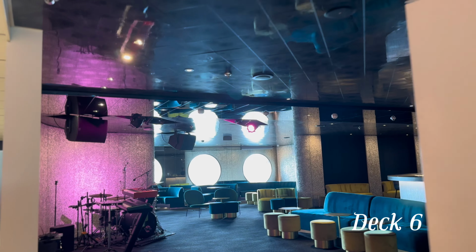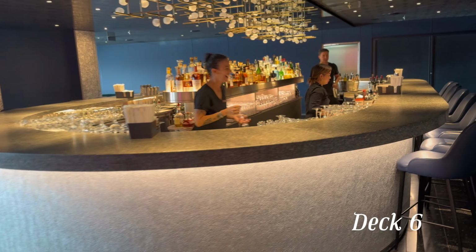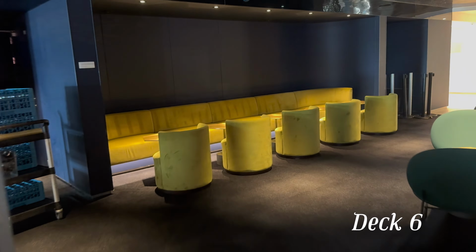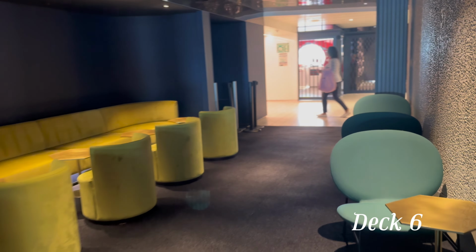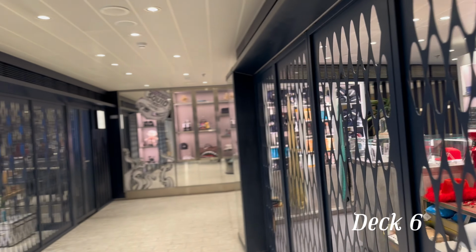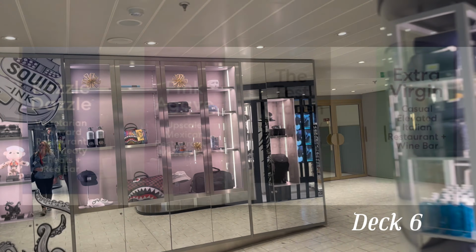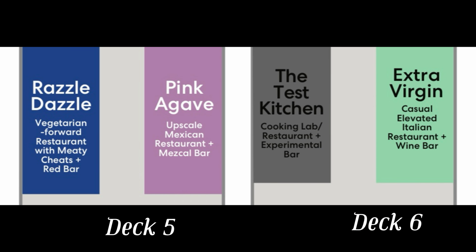You've got your necessities shop. You've got your J-Lo beauty shop. You've also got Stubble and Groom, so you can get your hair cut. You can have a cocktail as well in the cave bar, or just chill in the comfy seating. So let's head to some of the restaurants on board. There's 4 restaurants. These 4 restaurants are just off the roundabout.